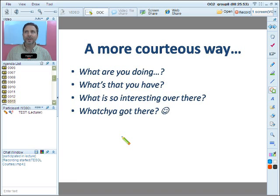Maybe you can point out to some, hey, what are you doing over there? What's that you have? What's that you're doing? What's so interesting over there? And it's the way you say it also. I like to say sometimes, hey, what you got there? Maybe the student's playing with a little iPod or something. Hey, what you got there? And then you show interest. And believe me, through experience, when you show interest, they're going to get quiet.